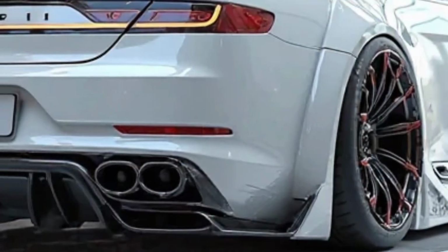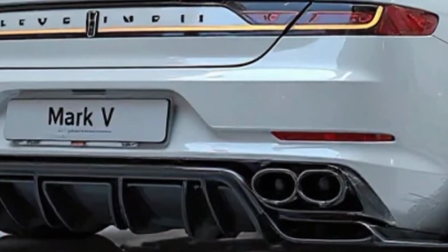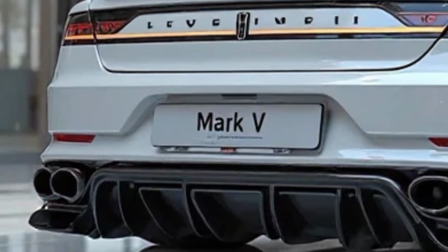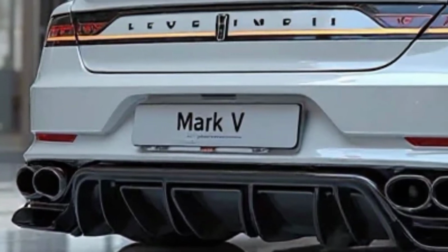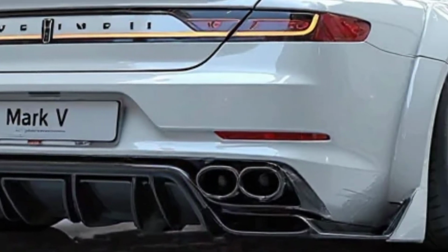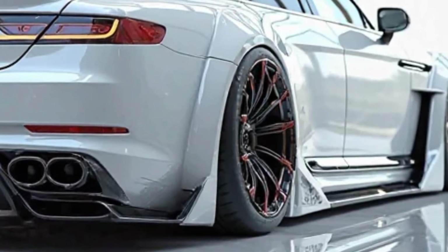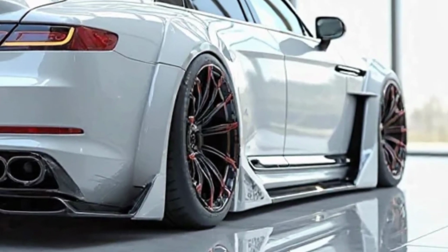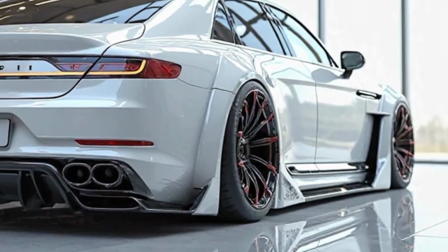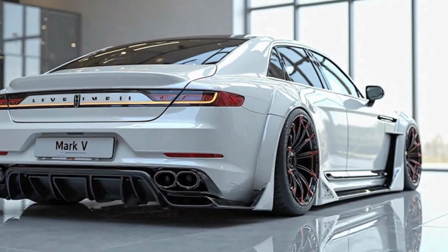Body panels. The body of the 2026 Mark V is a masterpiece of sculpted luxury. Long, low, and wide, it echoes the signature profile of the original with sleek, modern updates. Crafted with lightweight aluminum and reinforced composites, the panels help reduce overall weight without compromising structural integrity. Subtle chrome accents along the beltline and lower doors enhance the premium look, while flush-mounted door handles add to the sleekness and aerodynamic efficiency.